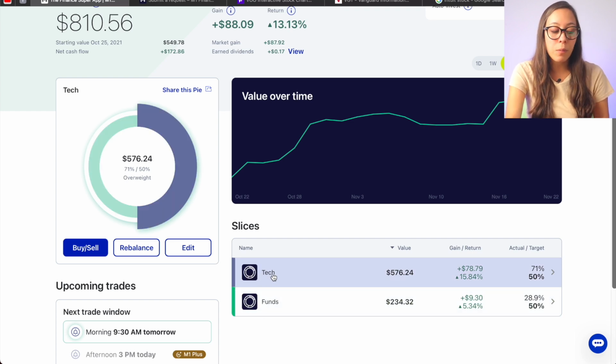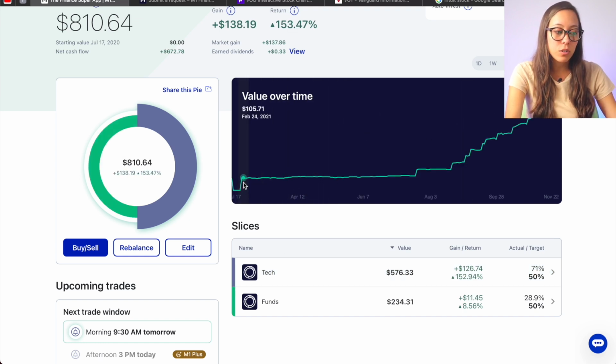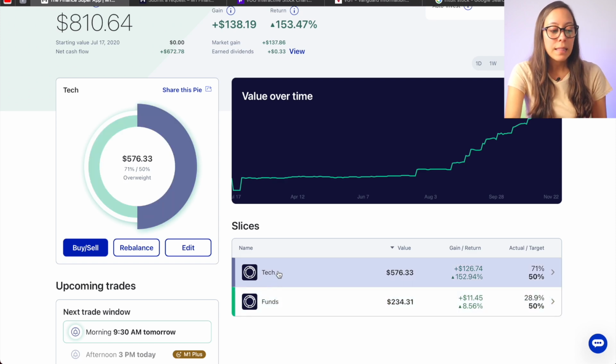The first pie was the first one that I created since the beginning of this year when I started investing in February 2021, where I first invested those $100, and that portfolio has 5 or 6 stocks in it. And then about a month ago in October, I created the funds portfolio. Now let's see the holdings.